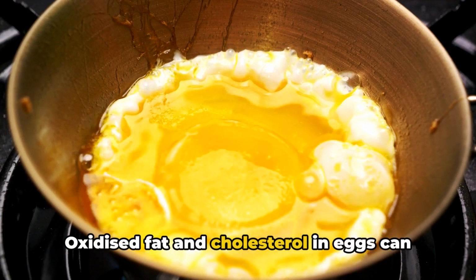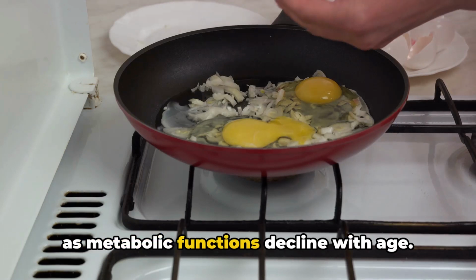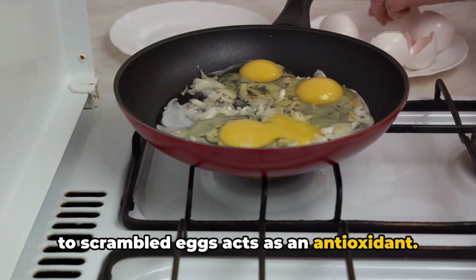Oxidized fat and cholesterol in eggs can produce glycated proteins, posing a risk as metabolic functions decline with age. Adding a capful of high-volume white wine to scrambled eggs acts as an antioxidant.